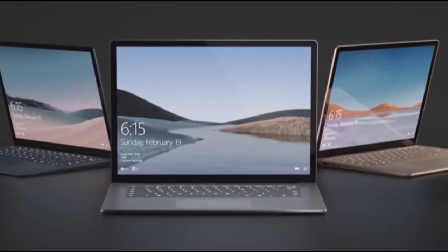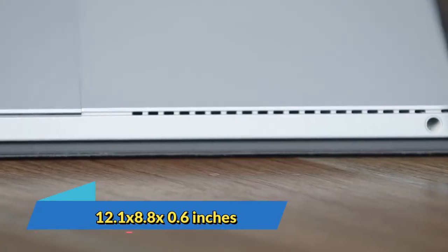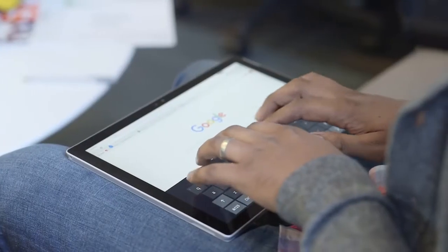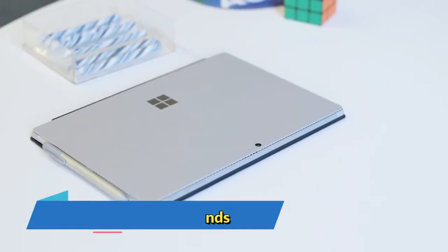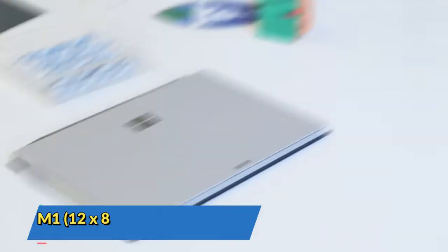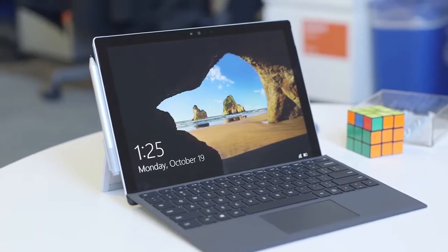The size is similar to the Laptop 3, at only 12.1 by 8.8 by 0.6 inches. The laptop weighs around 2.8 pounds. This does not give us the Surface Laptop 4 at the size of the M1, which is 12.8 by 8.4 by 0.6 inches and weighs 2.8 pounds.